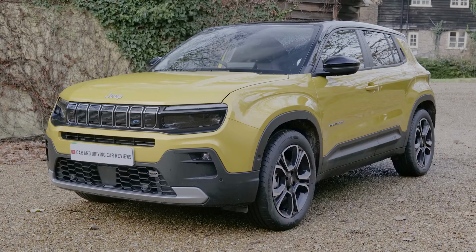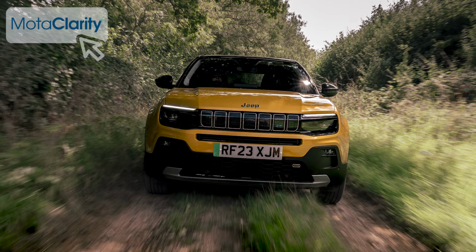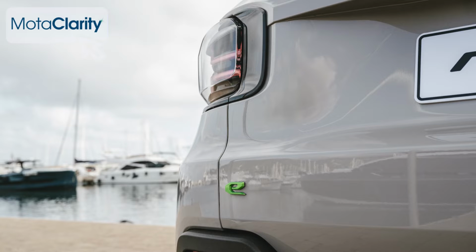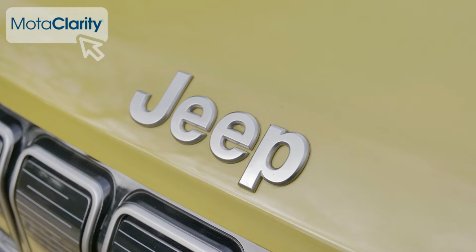The Avenger is Jeep's first mainstream compact SUV model, a small, fashionable contender that, unlike most of its competitors, is a bit more SUV than crossover. It sells mainly as an EV, but is also offered in conventional petrol and 48-volt hybrid forms. Virtually all the Stellantis Group engineering here we've seen before, but it's been delivered with a distinctly Jeep vibe.